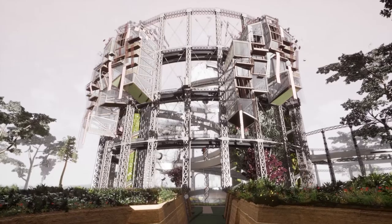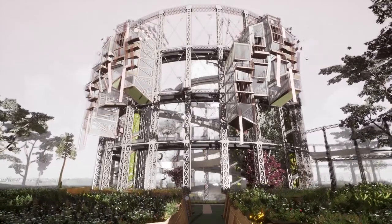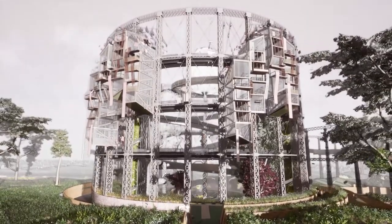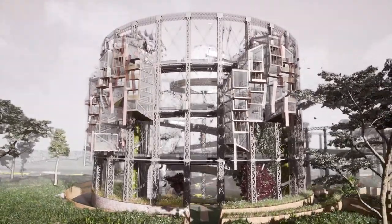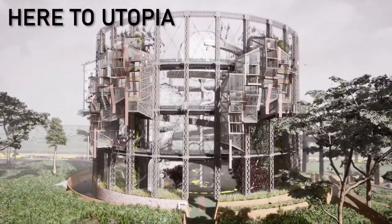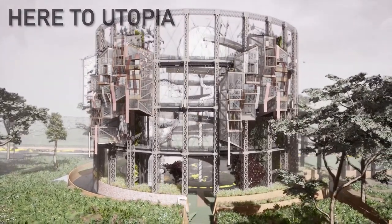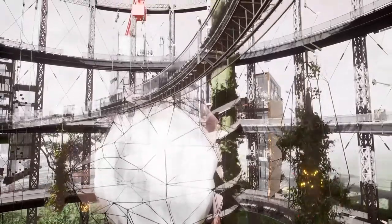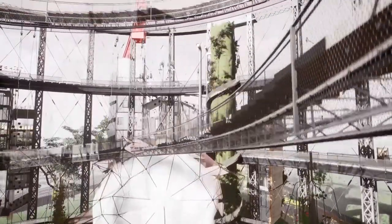This project comes from an overwhelming feeling of helplessness as we see our planet descend into crisis. As stated by Extinction Rebellion, the government is not listening or acting, and it is time to take matters into our own hands. Here to Utopia imagines the conversion of a decommissioned gasworks silo into an alternative housing development led by Extinction Rebellion to present a self-sufficient, part community build neighbourhood.